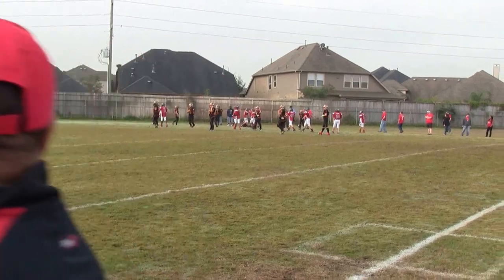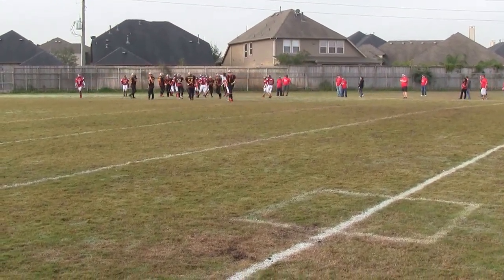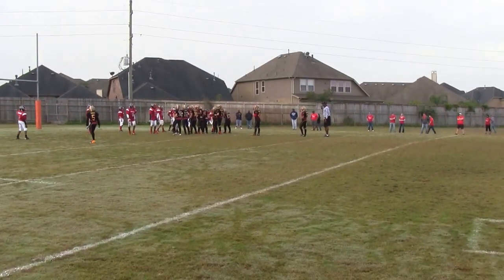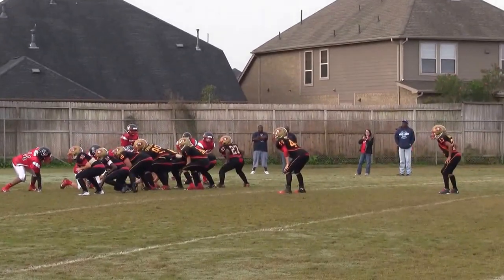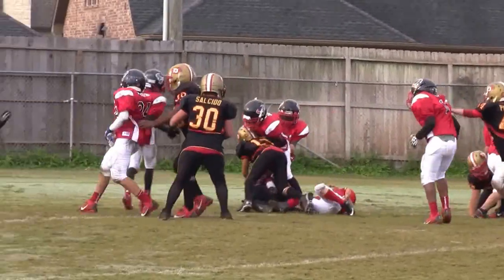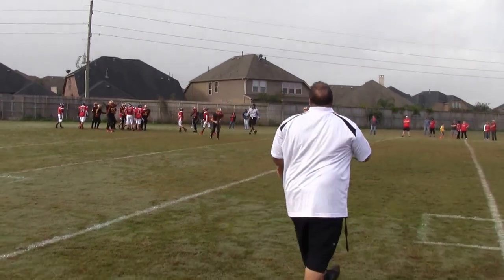Looks like that was a completion. This is pretty close to the goal line. It is first and goal at the 2. There's about 1:16 left. The Lions had called the timeout to stop the clock. Let's go! You got it. That's a touchdown. It puts the Lions up 13-6.